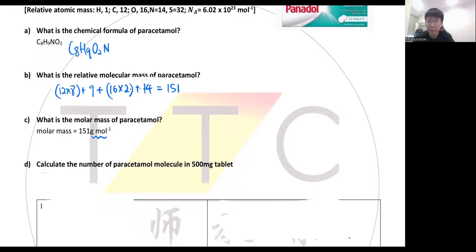How many formulas of number of mole do I have? I have 3 formulas, right? Number of mole equals mass over molar mass, volume over molar volume, number of particles over Avogadro constant, right? Do you realize that 500 milligram is mass? Then they want to find the number of paracetamol molecules. Molecule is a type of particle. So it means you are looking for particles.